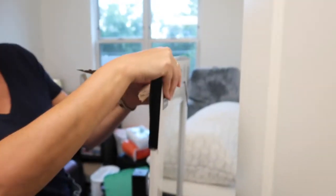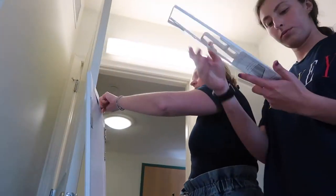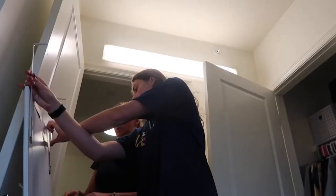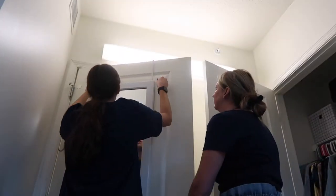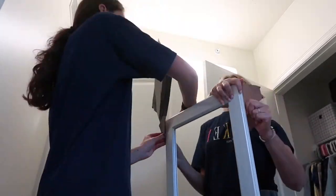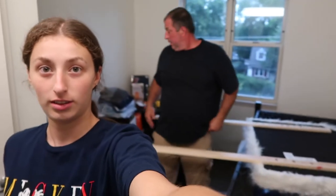We've had this mirror for like over a year. We're in this dorm room, and here we are, finally putting it together. Dad's here. We're putting up the bed.